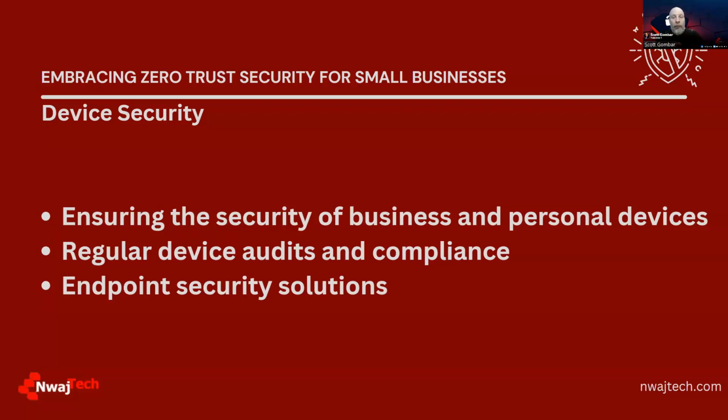Regular device audits and compliance. We are constantly auditing devices to make sure they are meeting compliance needs, and to make sure that everything's up to date. So all the software is up to date and all the operating system info is up to date. There are patches all the time, so making sure Google Chrome has a patch, seems like once or twice a week lately, so you have to update.